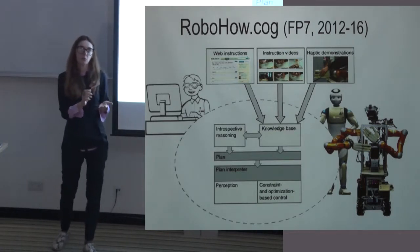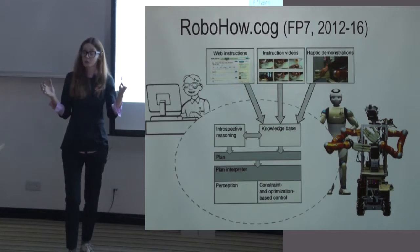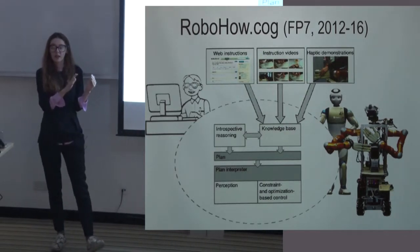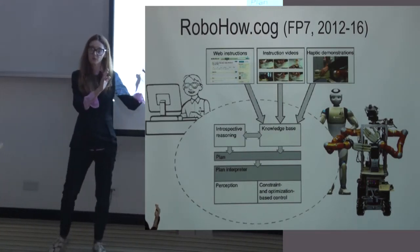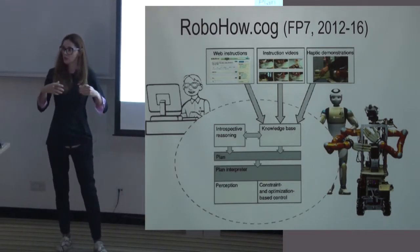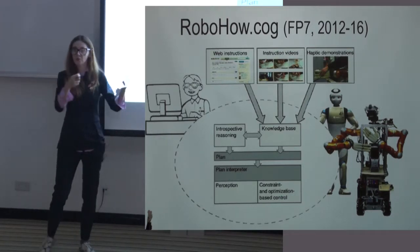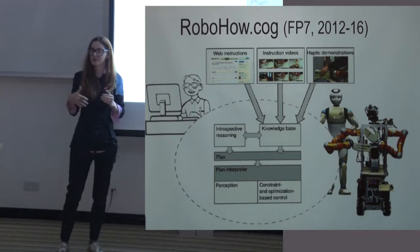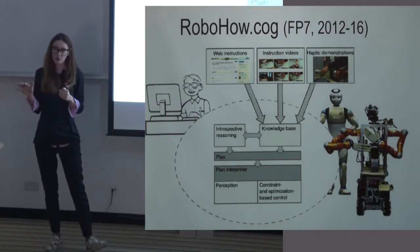Now, the second problem is understanding how to put together those ingredients, right? And something that we humans are excellent at, and robots are still very, very bad at, is how to go from text to controlling your body. So understanding what it means to crack an egg or flip a pancake comes very natural to us, but it's still not very natural to robots. So going from text to action.